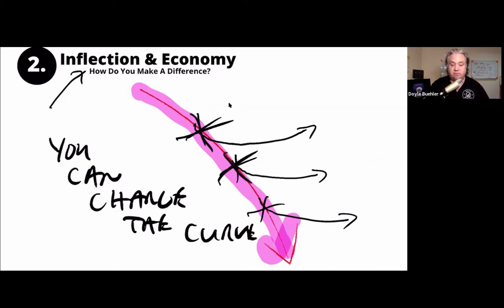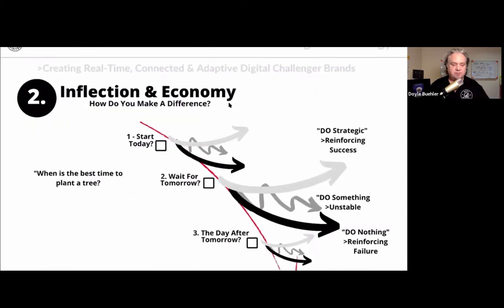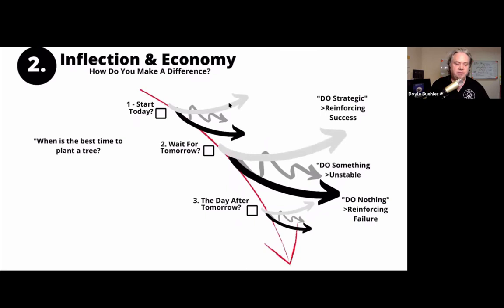So am I going to move now? Am I going to move a little bit later? Or am I going to wait and see? Right? Those are choices that you have to make. I can't help you with those, but that's really the questions that you need to look at. If the economy is going down, where do I decide that I'm going to step off and that sort of thing? So you can start today.